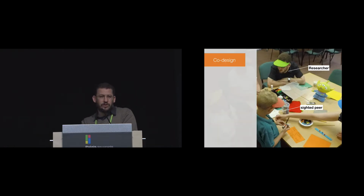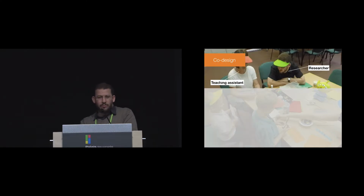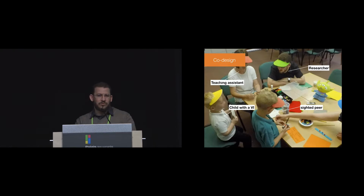There's plenty of work. Designing with children, particularly sighted children, is now a well-established field. There is also work that looks at designing with people with visual impairment, also children with visual impairment. And most recently, there is work that looks at designing and co-designing with practitioners and professionals involved in special educational needs. But there are far fewer examples that try to bring all of these groups together, and we hope to contribute to bridging this gap.